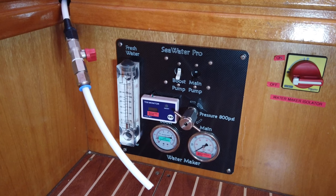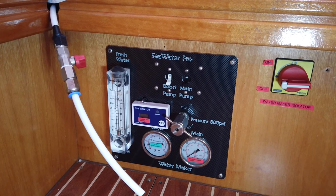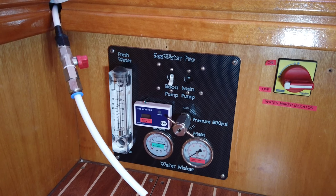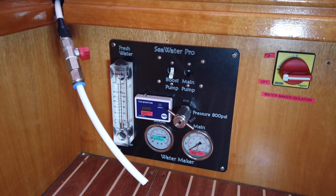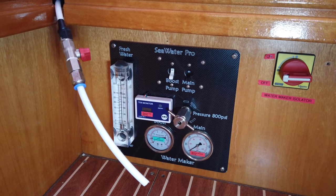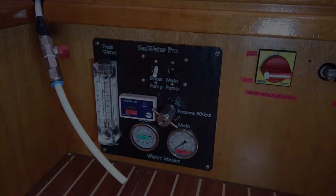It goes through a reverse osmosis system, through a membrane, uses water out of the sea, and has a little tester there to tell us the salt content. And we make water at the same time as we make power and washing. So we run it to be economic with our generator.